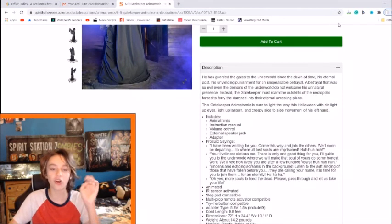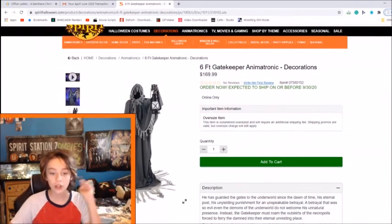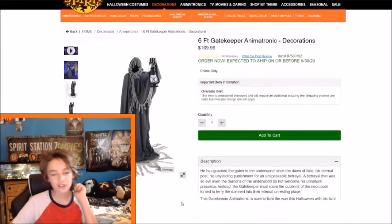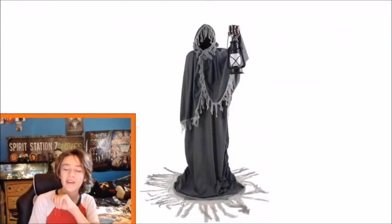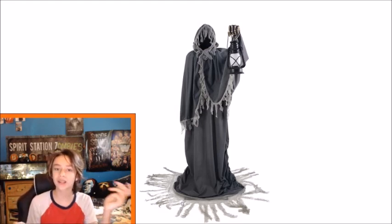So yeah, this is just an awesome animatronic. I love it so, so much. It's very close to the original, and I just love it. Seriously, great animatronic, and especially for that $170 price tag, pick it up now. And when it's 20% off, you can get even more off. It's just a great deal, great deal.